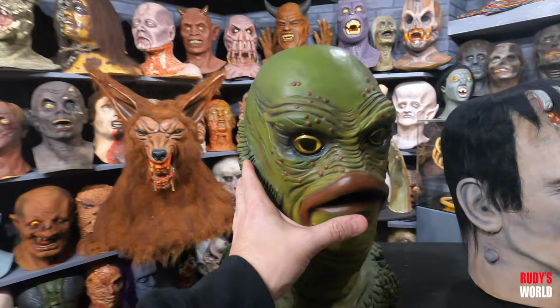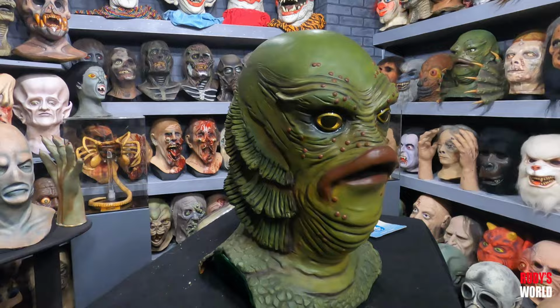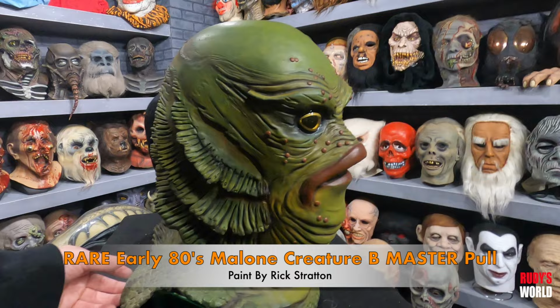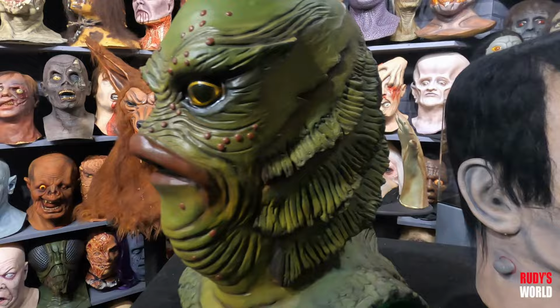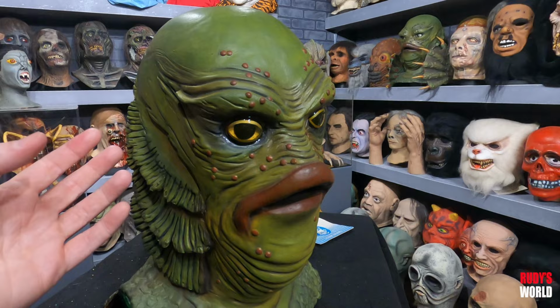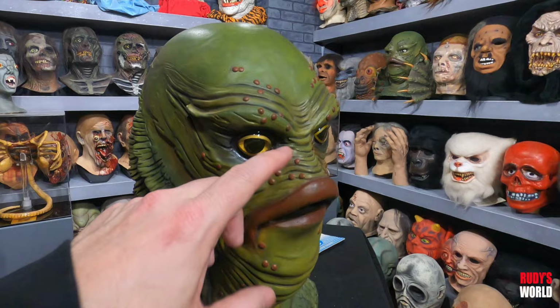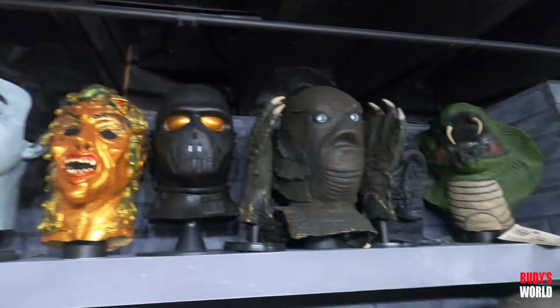And this particular casting is straight from the Don Post master mold, the Bill Malone master. So this is a master pull from the original factory master mold. And the detailing is insane. And this particular copy was painted by none other than Rick Stratton. It used to have the silver eyes in it. Frank, this was from Frank's collection. Frank had them removed, literally cut out, and these eyes put in their place. He just wanted those lenses instead of the old silvery-eyed look that the Bill Malone creature is known for, that Creature B.